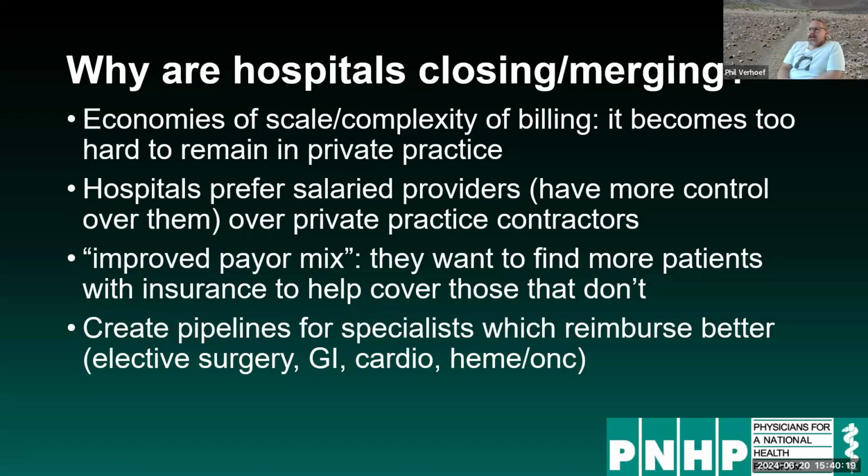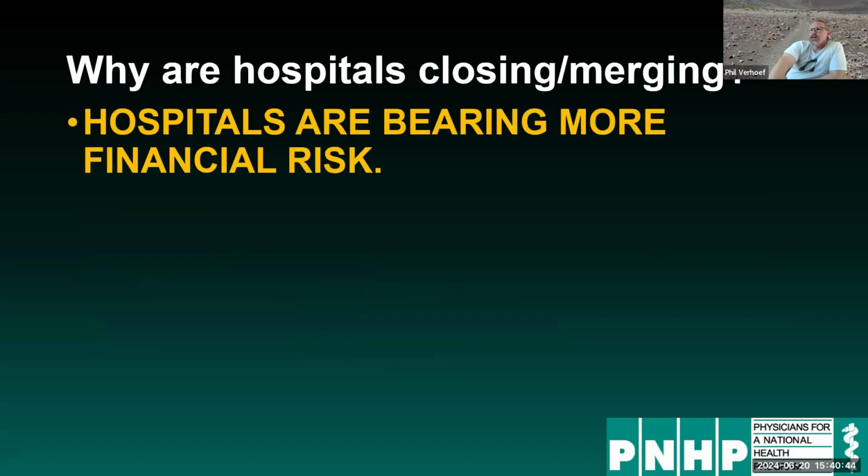Of course, this also creates pipelines when you have specialists. You can get all of your cardiologists in one place, all your hem-onc docs in one place to provide your cancer care. And again, that's the concept of an economy of scale. If everybody needs infusions, let's just get them all in the same spot, and you can save a lot of money on that process rather than having separate places to do that all over the city.